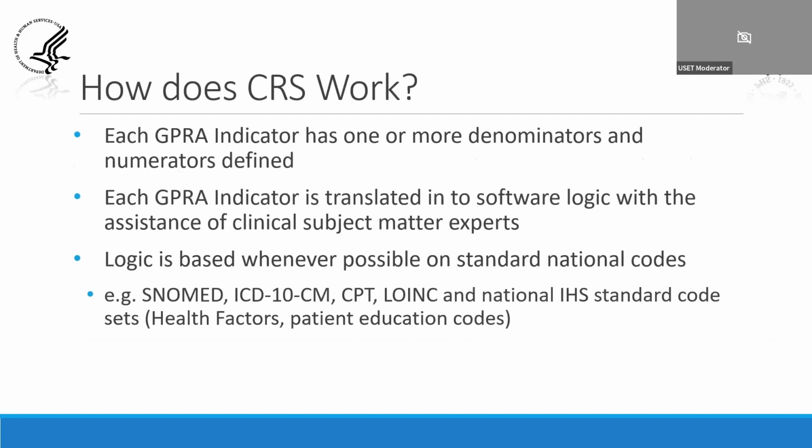Next slide. And each measure has a numerator and denominator. And wherever possible, the agency tries to use industry standard codes. So ICD-10, SNOMED, LOINC codes. There are some IHS standard codes that are not part of other COTS products, like health factors and patient education codes. So that's why I wanted to see if there was anybody not using RPMS, because some of the measures are more difficult to meet if you're not on the system that's supported by the agency.